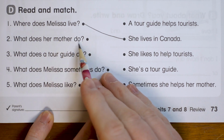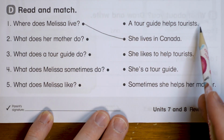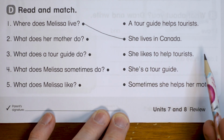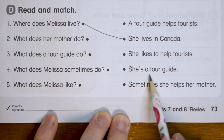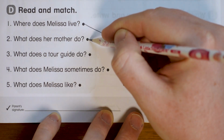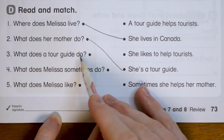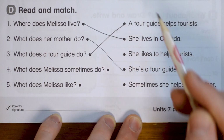What does her mother do? So we need to find a job. A tour guide helps tourists. No, that's not about her mother. She likes to help tourists. That's true, but that's also not a job. She's a tour guide. Good. There we go. What does she do? She's a tour guide. What does a tour guide do? A tour guide helps tourists.